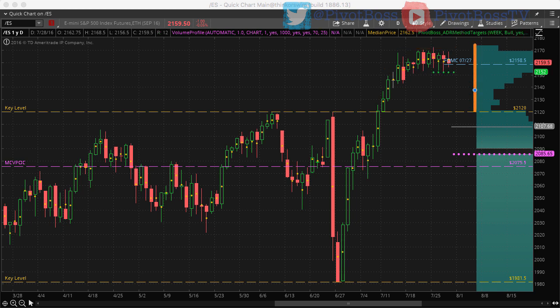We do have a bit of a P-shaped profile that has built out up here at highs. Typically speaking, that would resolve itself by auctioning back into the LVN of that profile toward 2120 and perhaps seeing a bounce back up to continue to fill out this profile.